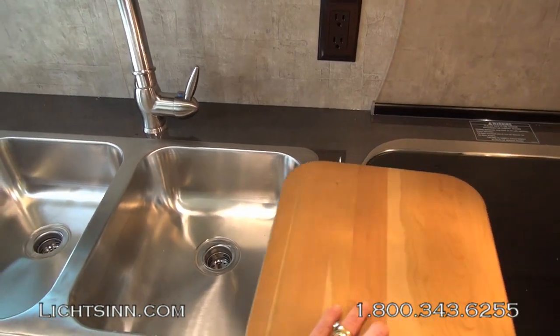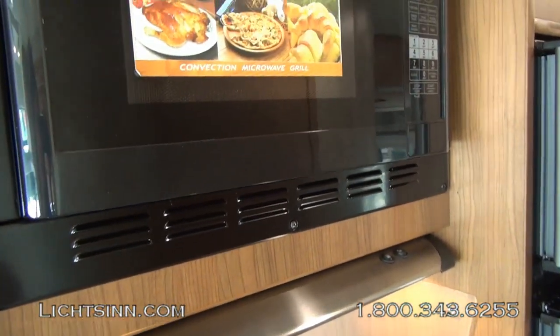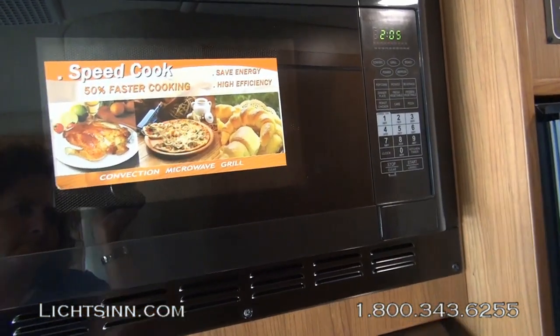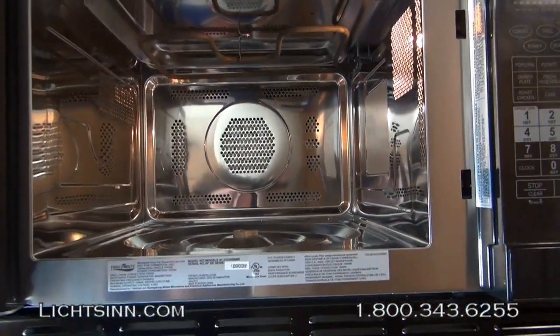This includes a high-rise gooseneck faucet with a single control faucet. High-luster Technoform countertops are included. Up top, we include here a microwave and convection oven. This allows us to bake, brown, and roast like a traditional oven, yet it frees up a full drawer stack down below. You can see an expansive amount of size inside this convection oven.